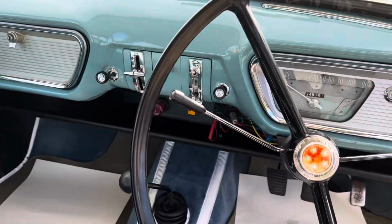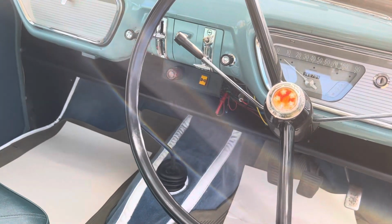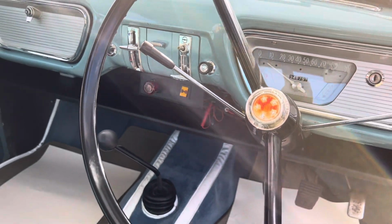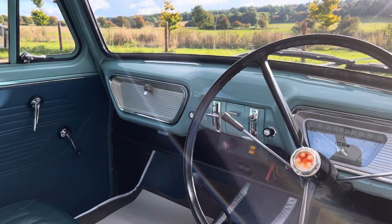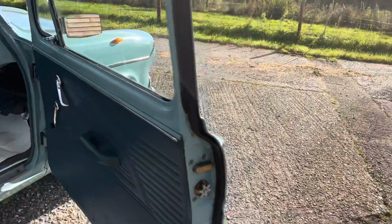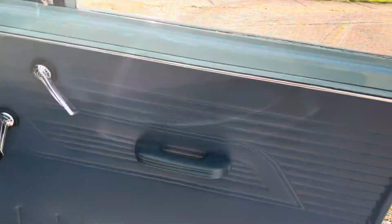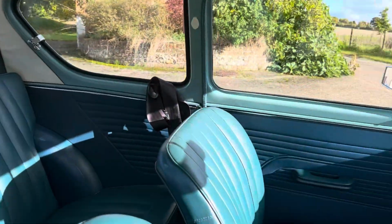Here's the dashboard, all nice and standard, including the standard wheel and gear knob, but you do have hazard warning lights that have been fitted, and at some point it looks as if there was a switch there for some additional fog lamps, but no radio, and pretty much as God intended this car. Splendid condition, and look at the quality and the condition of those door cards, for example. It's incredible to believe the car is 54 years old.